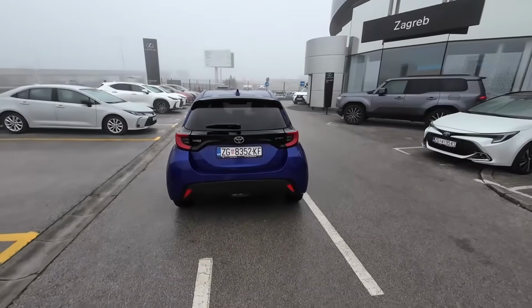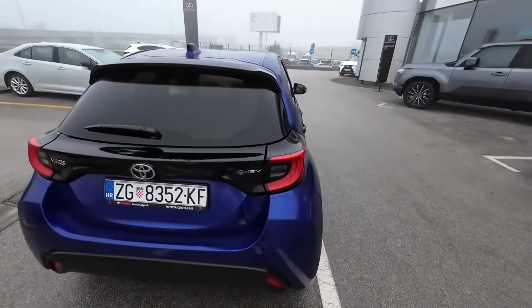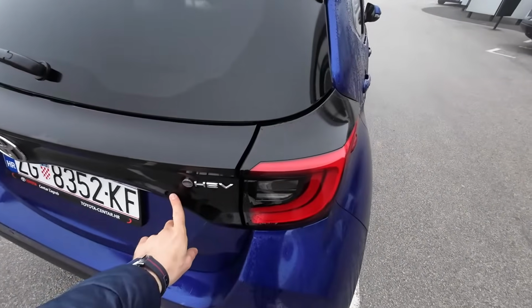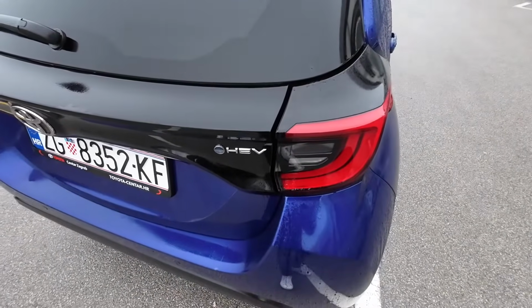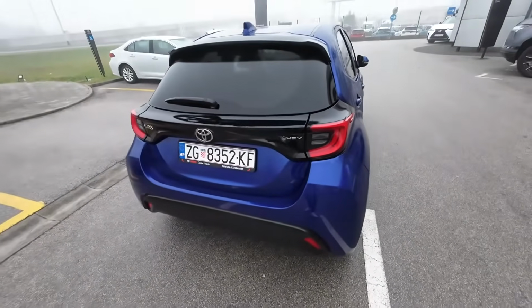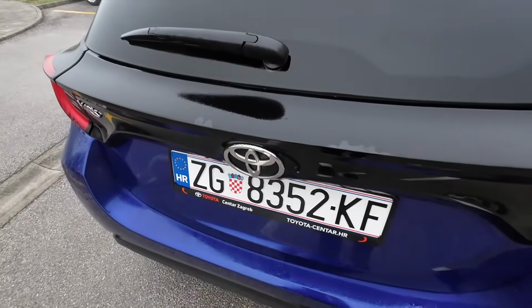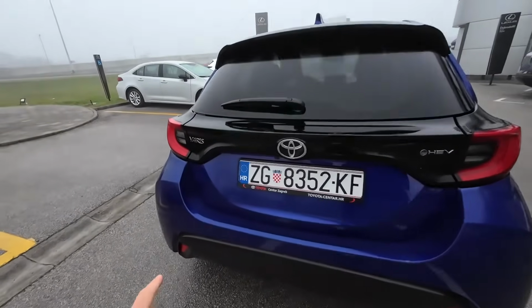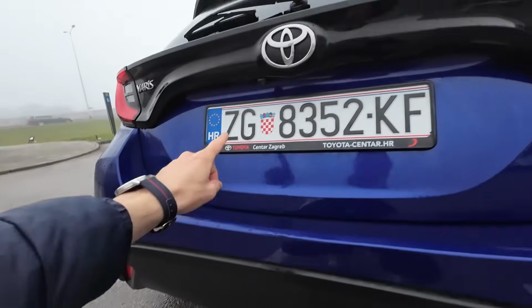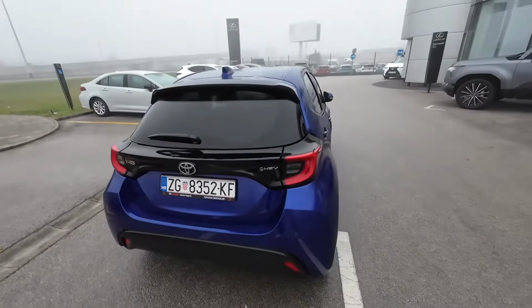And now we come to the rear end. I think from 2024 Toyota ditched that hybrid lettering. Now all the hybrid models say HEV, which means hybrid electric vehicle, and there is also no more of that blue design around the logo. Here in the back, another interesting detail: not only do you get the rear parking sensors, but there is also a rear camera underneath the Toyota logo.